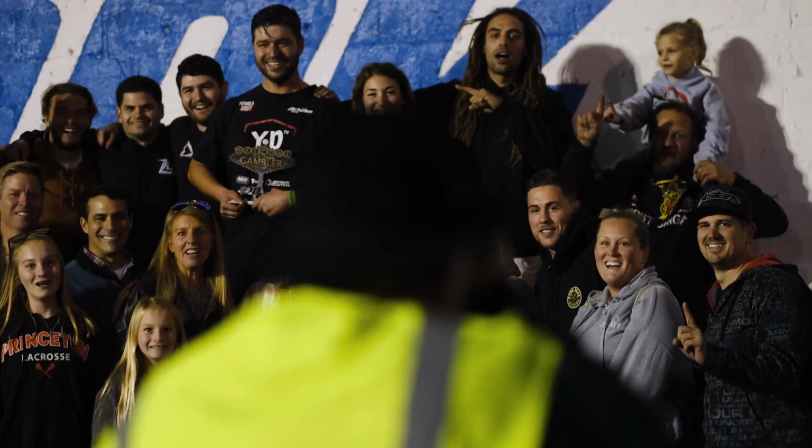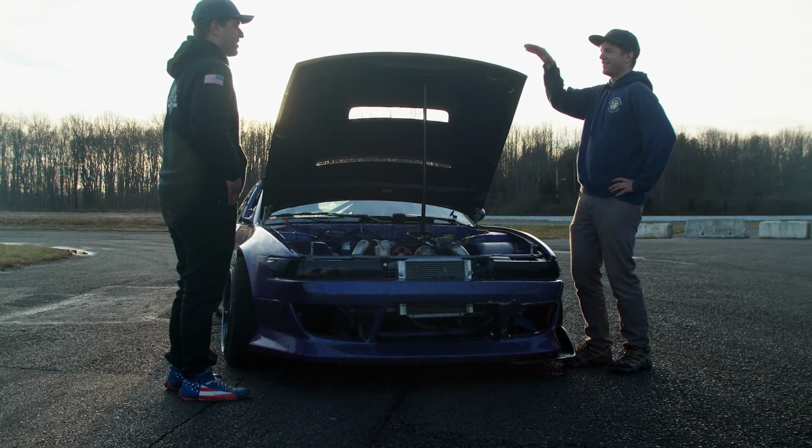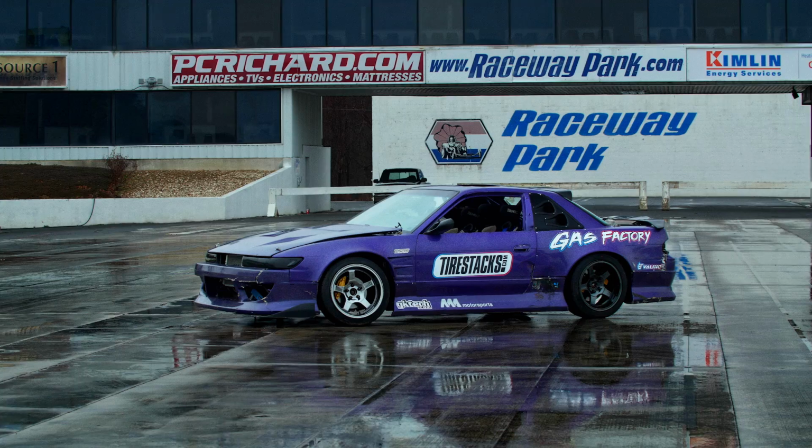Now we're gonna be doing Formula Drift next year. It's mind-blowing. All thanks to this car. This purple car got you to the pros. I mean, you can't sell it. It's so awesome to be in it.